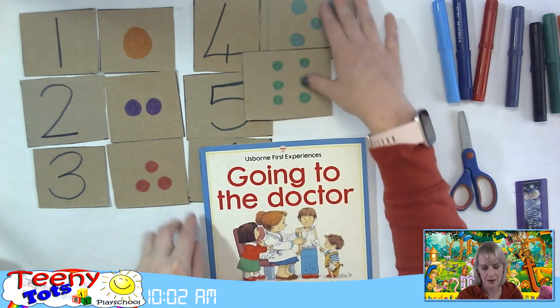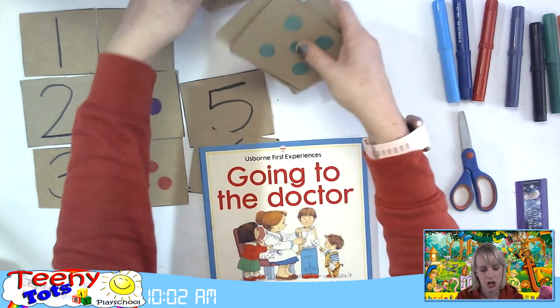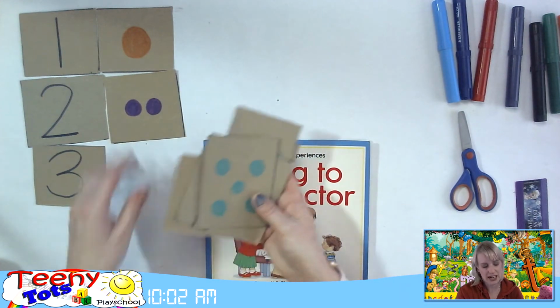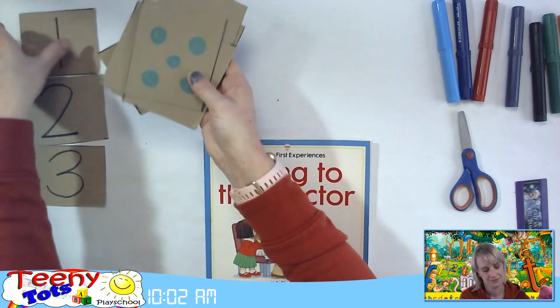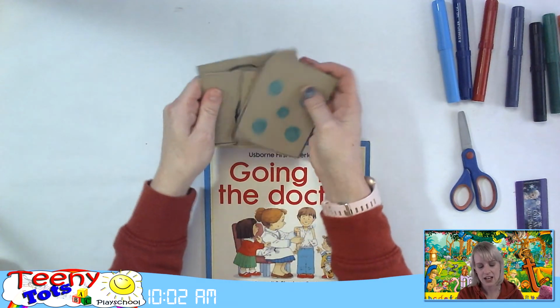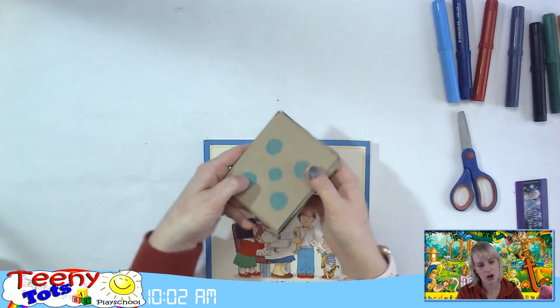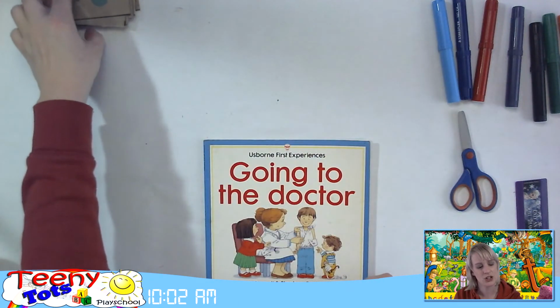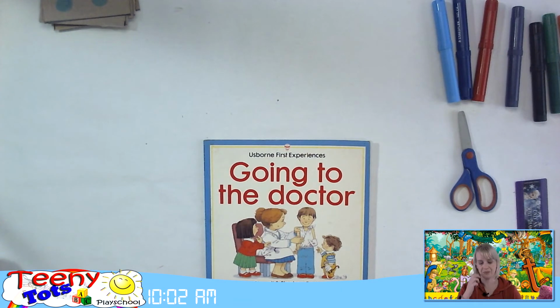I'm going to pack away all my number cards and you can play with this again later. It's so much fun. Okay, so keep your number cards safe, keep them together, and you can play with them at home. Okay, just put a little string around it or an elastic, and then you can keep it in your room.